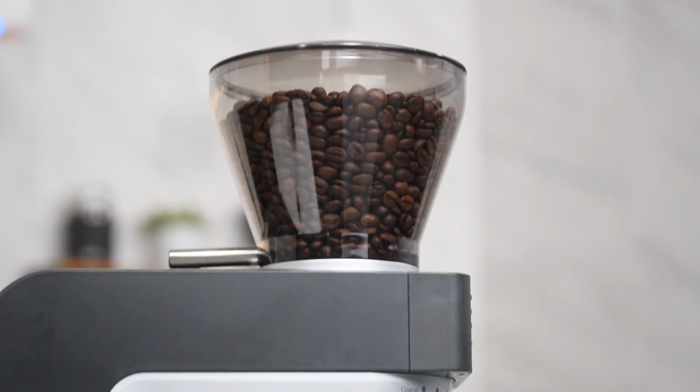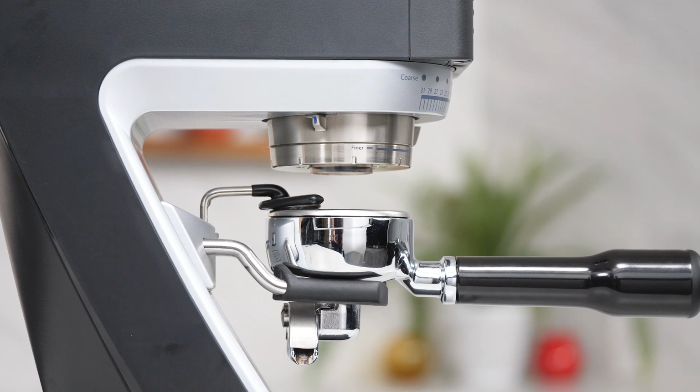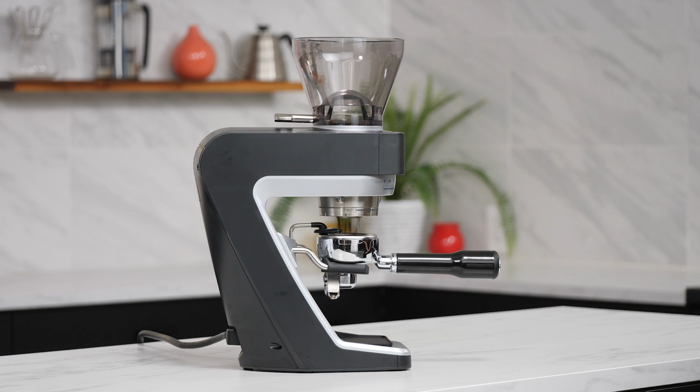The Sette's conical burrs are positioned directly above the dispensing chute and portafilter catch. This straight-through design leads to fast grind times and near-zero retention, making this a good option if you want to single dose. It also leads to a centered, even distribution of fluffy grinds in the portafilter.